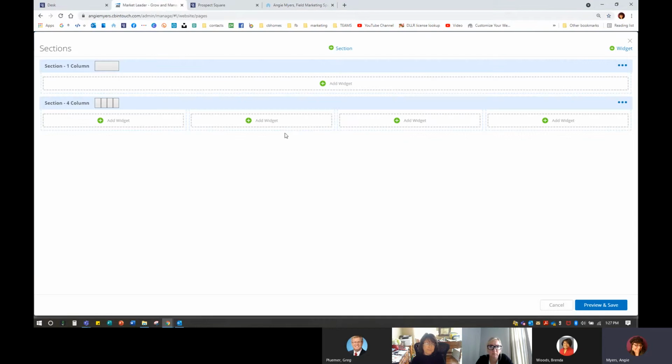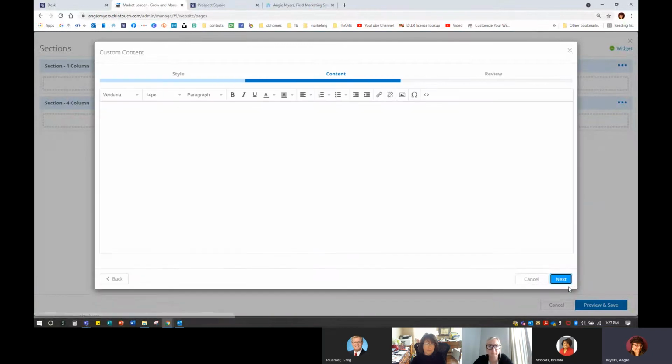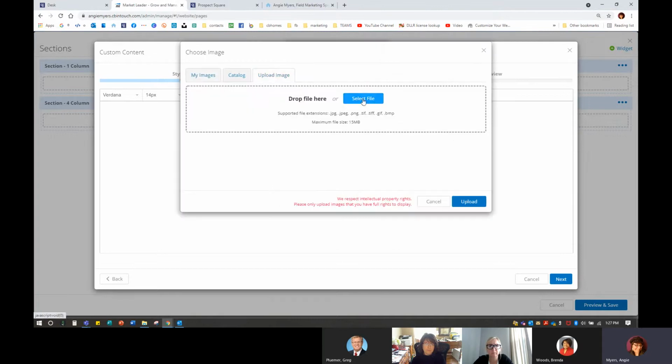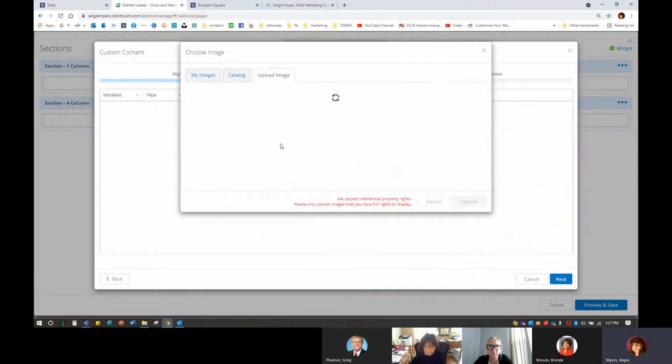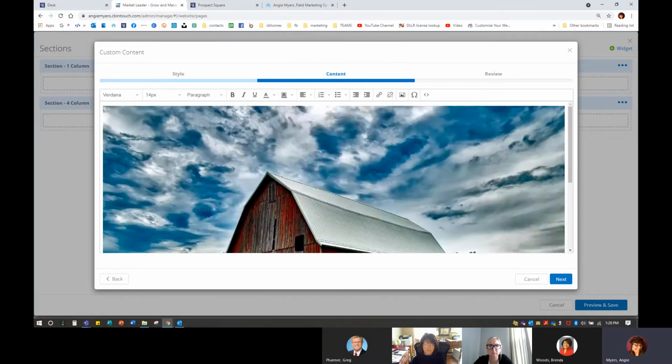But with the InTouch, you're able to add some photos, so you can go into each individual widget. You do have to do them independently. So I just used custom content, and I didn't give it a headline. That's not necessary or required. And then you're able to go in, choose a photo. Again, I just upload a photo from my computer. I have stock images saved to the computer that I know are free, or any stock images that I've paid for, or maybe professional photos that I've used. I can give that a meta description if I would like, and then save.